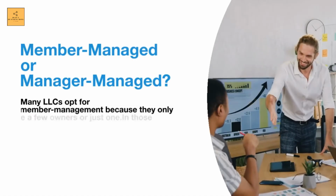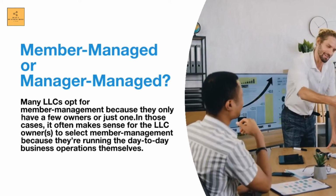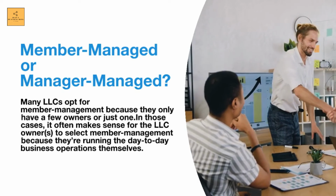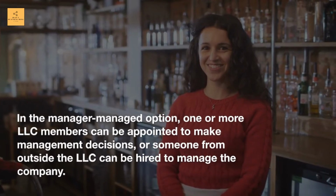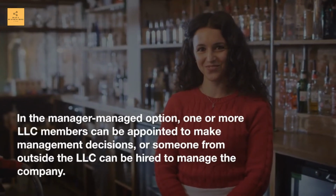Member managed or manager managed. Many LLCs opt for member management because they only have a few owners or just one. In those cases, it often makes sense for the LLC owners to select member management because they're running the day-to-day business operations themselves. In the manager-managed option, one or more LLC members can be appointed to make management decisions, or someone from outside the LLC can be hired to manage the company.